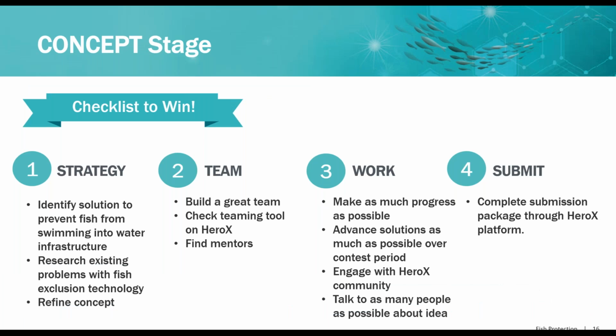Strategies for the concept stage, your checklist to win, if you will. The first item, strategy. Certainly identify a solution to prevent fish from swimming into water infrastructure. Do some background research on existing problems with fish exclusion technology, and then refine the concept.